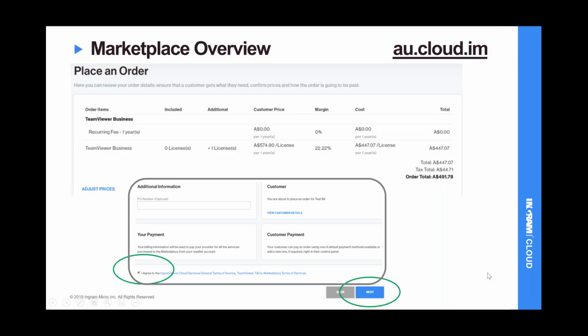And then we literally get through to the ordering page where, as you know, you can put in your own purchase order number for your own purposes for tracking later, agree to the terms and conditions, press next, and it's done. And this is an auto provision service, so you will get your notification, login, etc. It'll be available to see on your control panel when you're managing your customers. Easy peasy. It couldn't be easier.